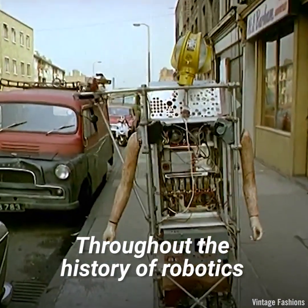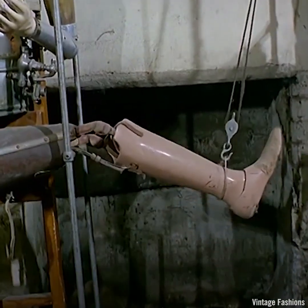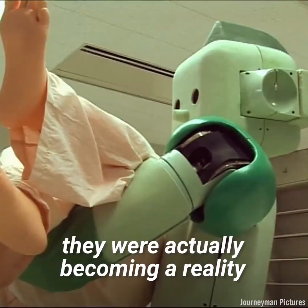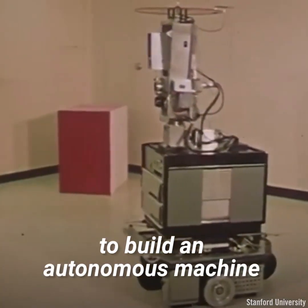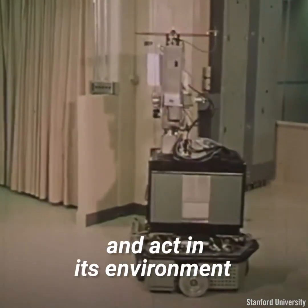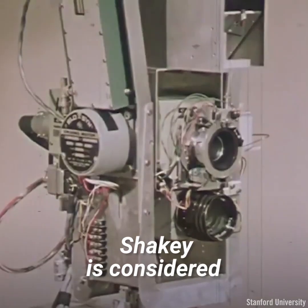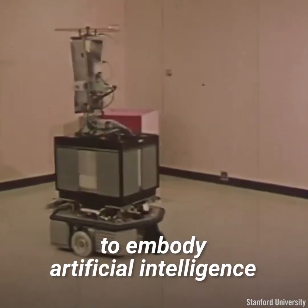Throughout the history of robotics, each of these components has improved vastly. Robots have been a long-standing trope in science fiction. However, by the 1960s, they were actually becoming a reality. The first real effort to build an autonomous machine that could move, reason, and act in its environment was the robot Shaky. Brought to life in 1966, Shaky is considered to be the world's first robot to embody artificial intelligence.